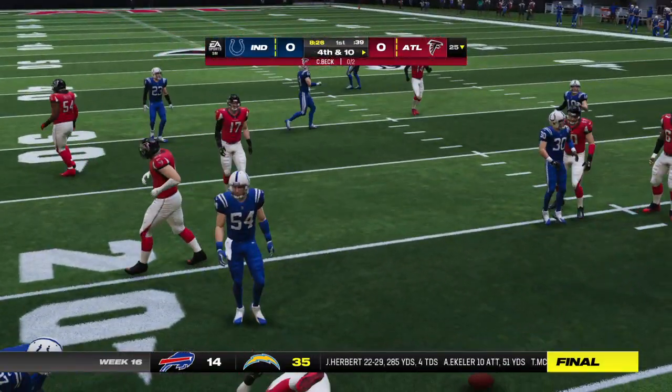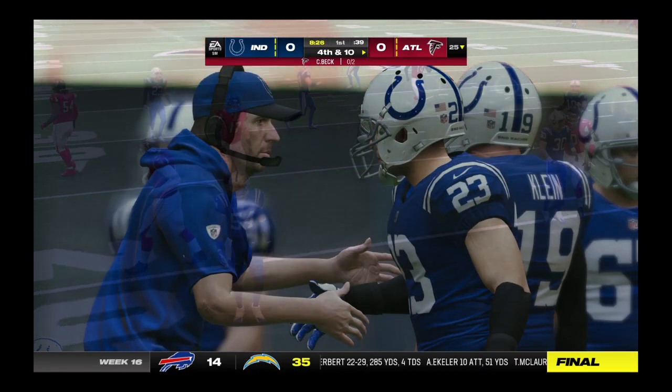Now on 3rd down, that pass knocked down in the backfield and in.